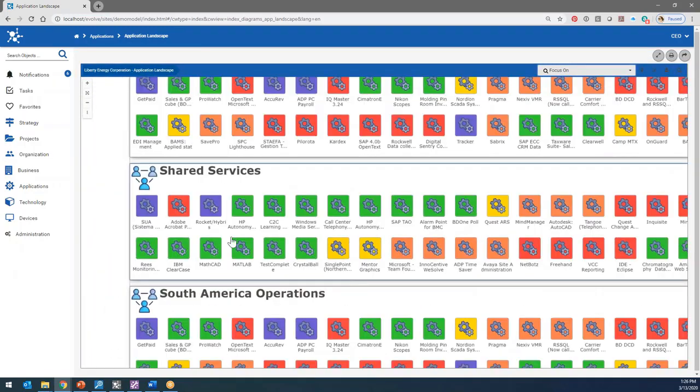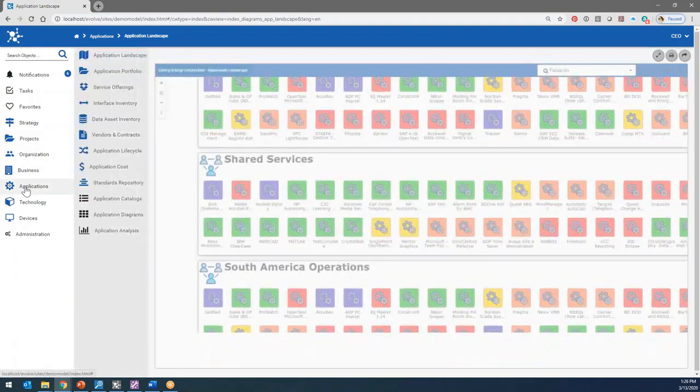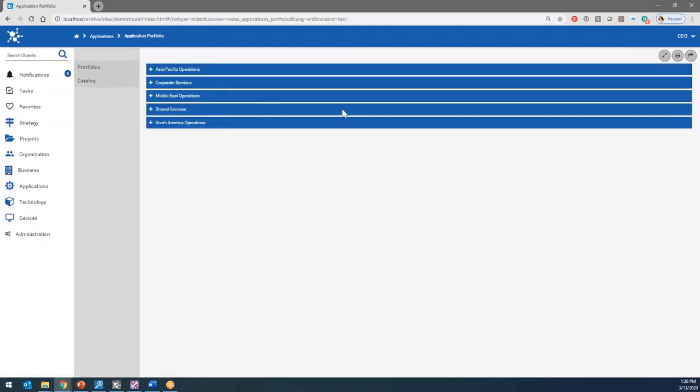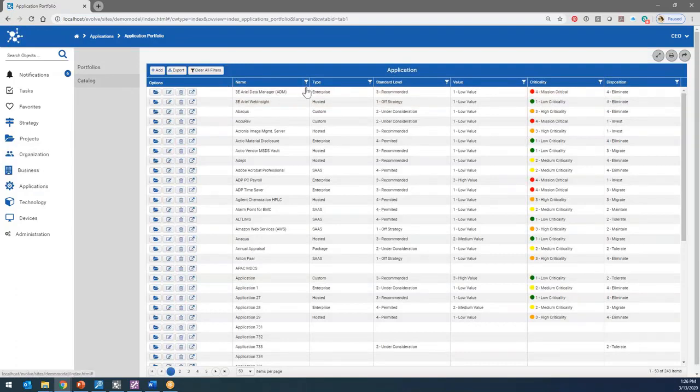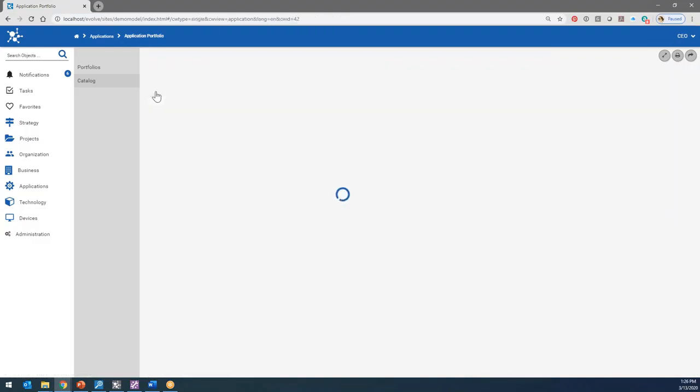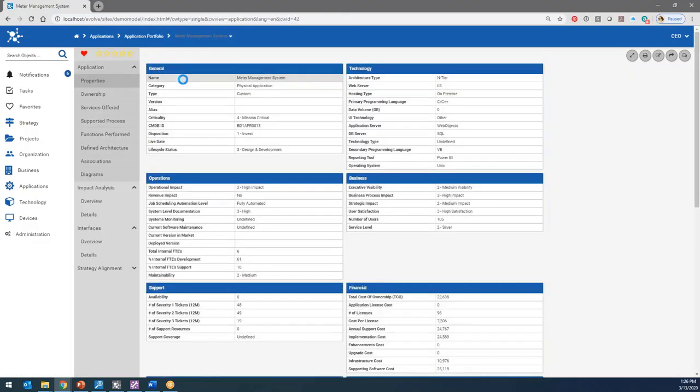In addition, I can go through my application inventory and go into, for instance, my application portfolio and say, where are all my applications? What do I have? Maybe look at my catalog of applications, and then I can find the one that I want to see. Now, it doesn't matter who you are. It doesn't matter whether you are someone who is keeping track, if you are in IT and you are actually managing these applications, or you just need to find out what this Meter Management System has relationships with.